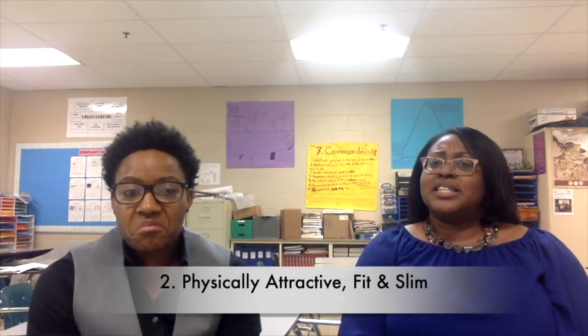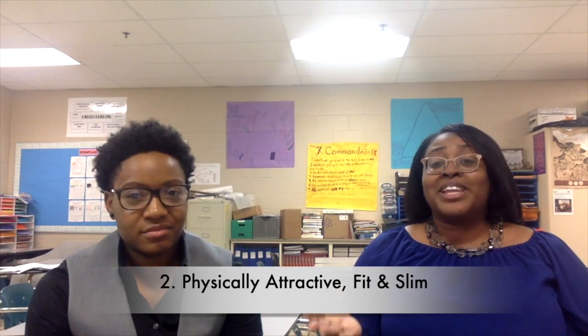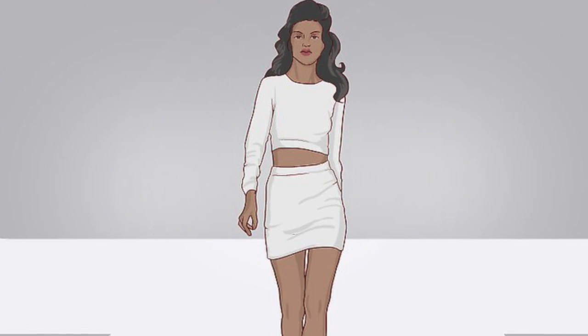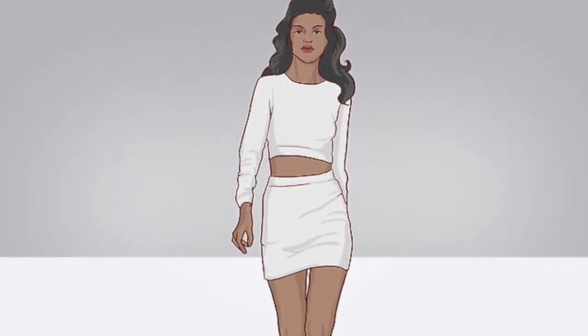Guys, the next top aspect of appearance that we're talking about is being physically attractive, fit, and slim. And I know you might be thinking, really, how did top leaders think that this was important? So it's not exactly what you think. It's not about making sure you have a six-pack, or that you're ready for the next Victoria's Secret runway shoot. It's not trying to be the Ebony Jet of the week. It's none of that.